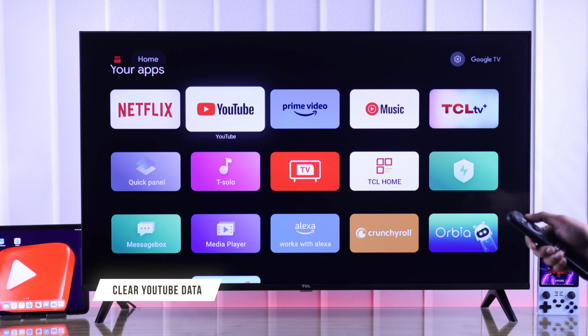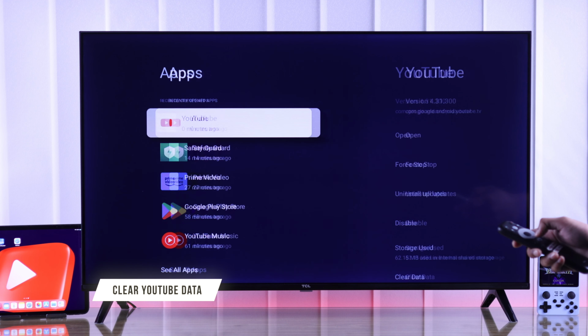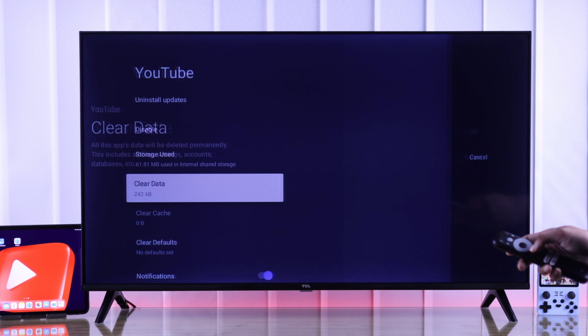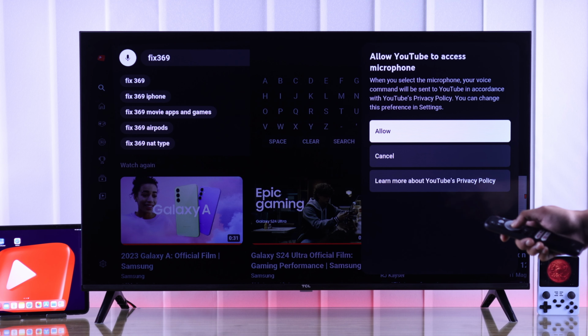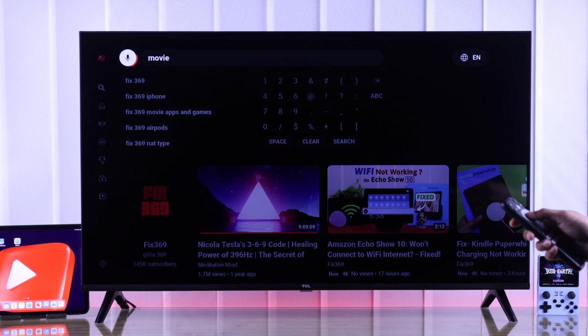For some reason, if it isn't working for you, then we'll go back to settings again, apps, YouTube, and from here clear all its data. Then open the YouTube for a fresh start, select the search option, and add all the permissions again. Now voice search will start working.